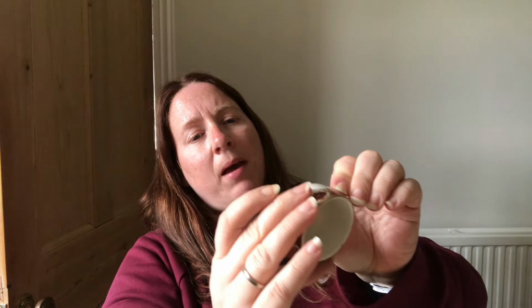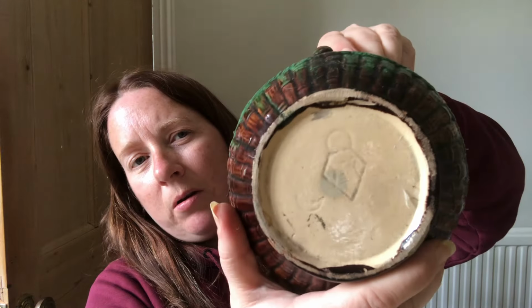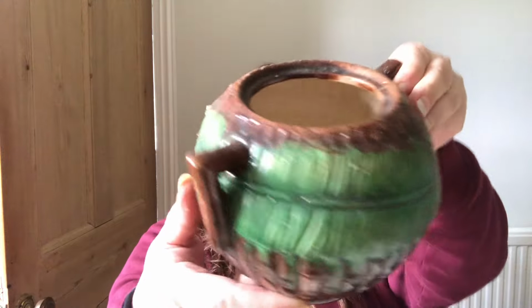Another little, is this a salt pot? I don't know. Tipping it over here. It's a Madoc Royal Vitreous England. Could be a little salt pot, maybe. Then we've got this. Possibly should have a lid. I don't know if it's here or not. Because there are three boxes and it's got a very old mark on the bottom. I don't know what that is. Yeah, not much else I can say about that.